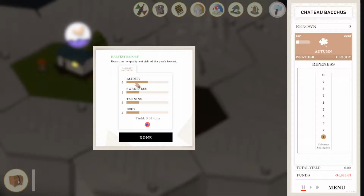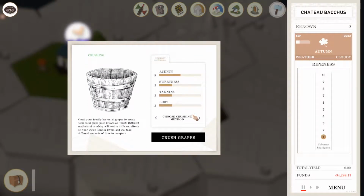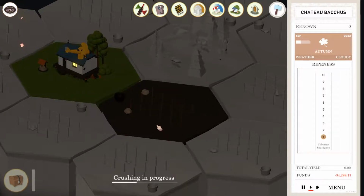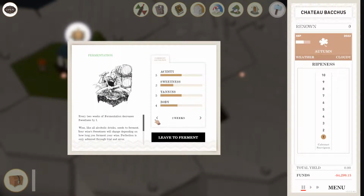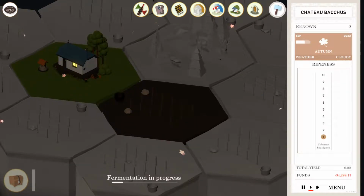Okay, so we got 5 acidity that time. The sweetness is down. Looks like everything else is down. We didn't yield that much, but maybe this batch will get a much higher rating. So let's see. Let's do 2 weeks. That's all we're doing for the fermentation process. So we'll just do 2 weeks of fermenting and see if that helps us any in the taste test.